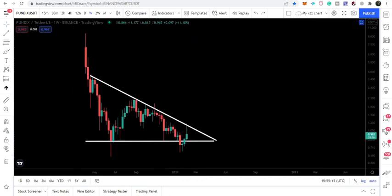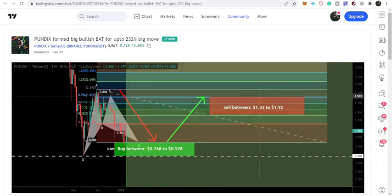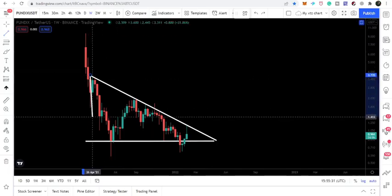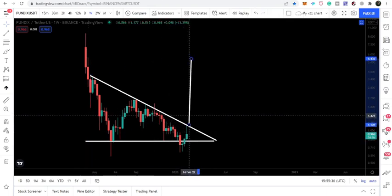Now, our next target, for example, because my advice for my members at the Patreon will be, if you have bought it at 74 cents, you can set your sell targets according to these sell targets, like $1.33 and $1.92. However, I'm expecting that once the price line will be able to break out of this triangle, then our next target after this breakout will be approximately, for example, if we are going to break it out from here, then our next target will be approximately $5.40.